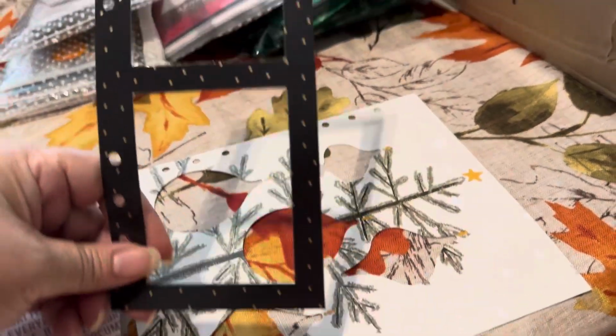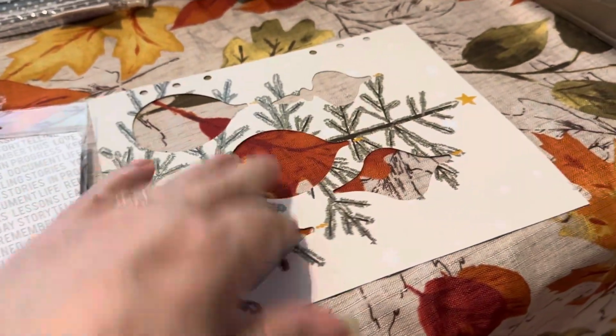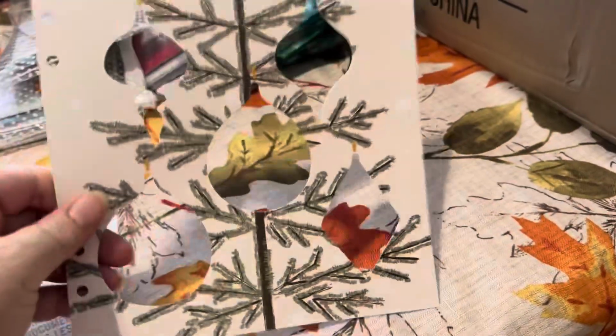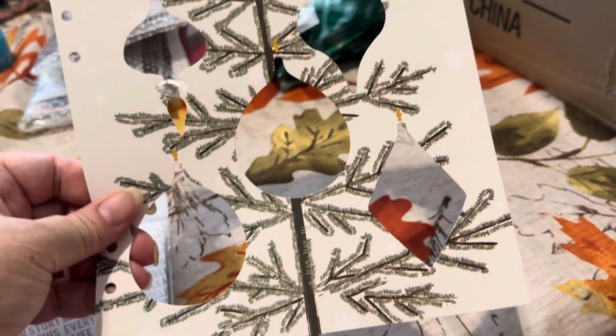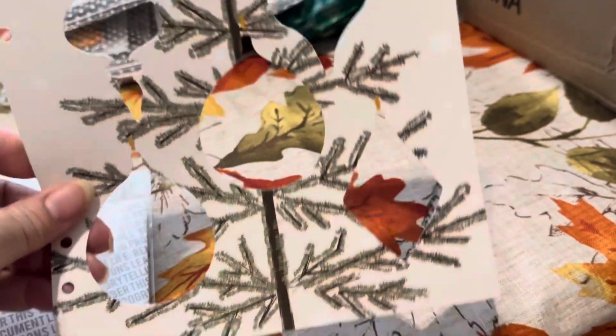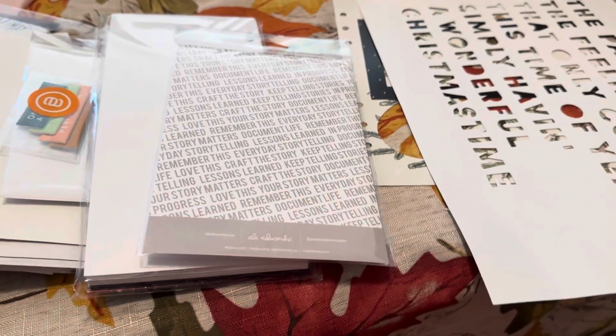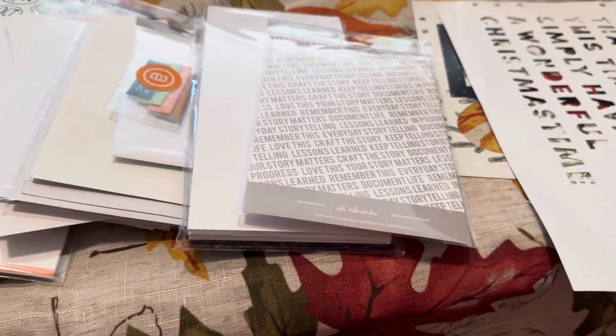This is okay, but this I don't like at all, which is this page with the ornaments. And I guess you can put photos of people in there. I'm not really crazy about this, but anyway. So that's my latest purchases.